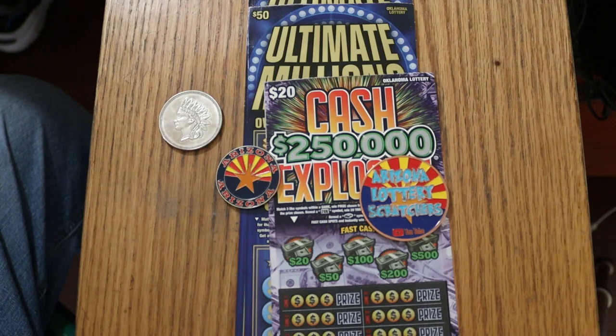So what we have here is the single $20 ticket, 006. Odds on that one is 1-2.87, and the book number is 078225. And then I've got a pair of 50s, tickets 22 and 23, and 23 is a black box end of the roll ticket. And the odds are 1-2.60, and the book number is 035674.